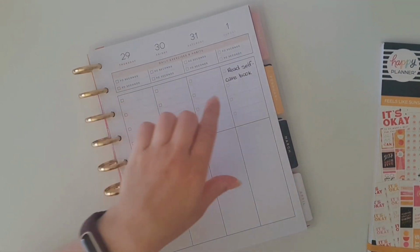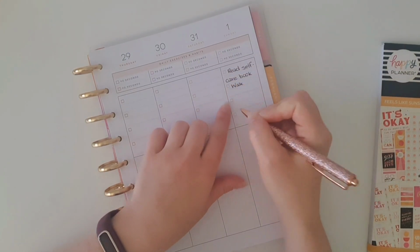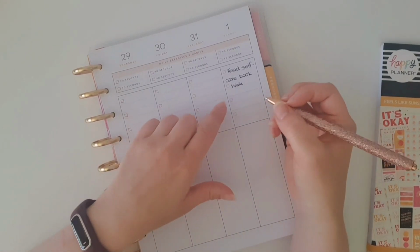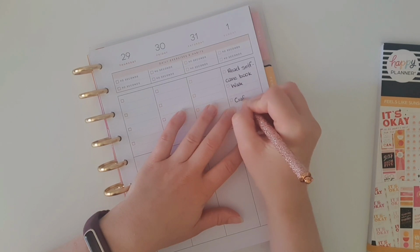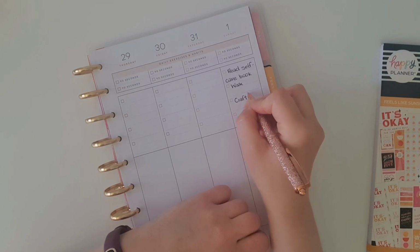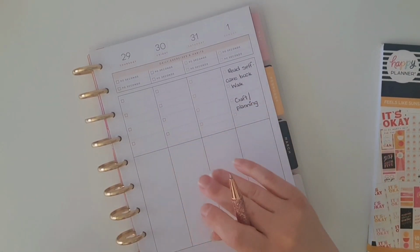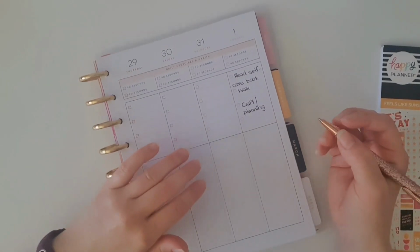Okay, then I'm also going to walk, so I can tick off if I went walking. I also want to do more of what I love, so things that I enjoy doing, not just what everybody else wants me to do. So did I spend some time today doing something for me, like craft or planning? Because those are two things that I enjoy doing. Okay, it doesn't have to be an hour. Even if I get 10 minutes to do something I love, I can tick it off.